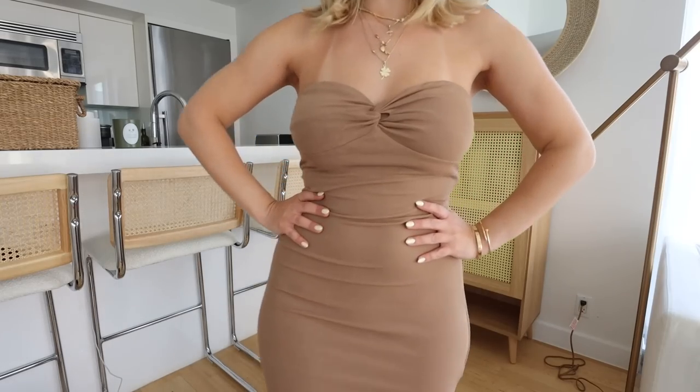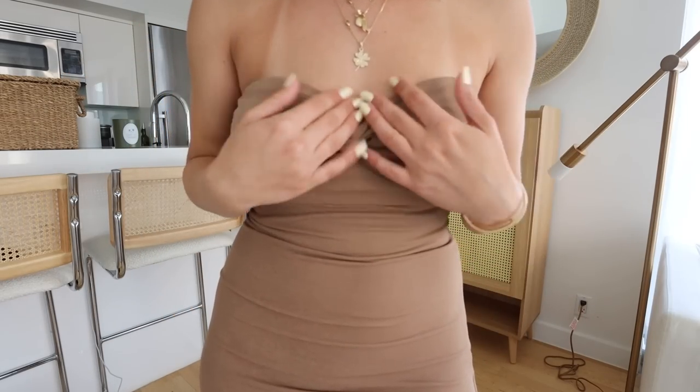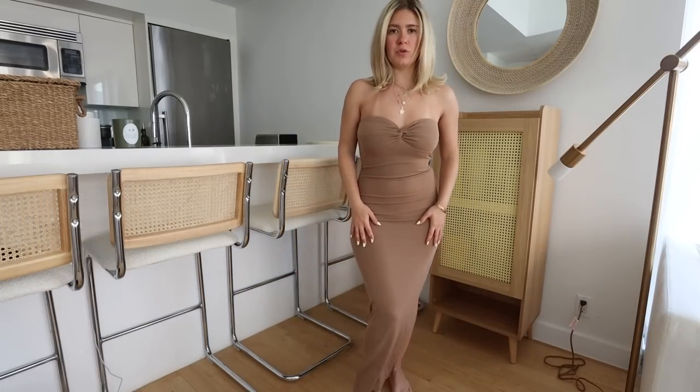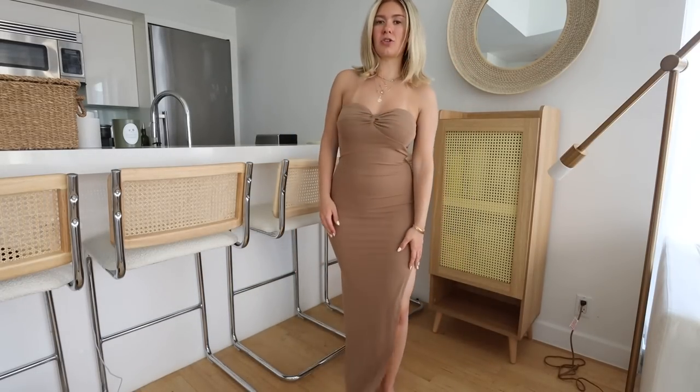This dress is everything. Oh my gosh, it is so flattering. I love this neckline. There's also little sticky things so it stays up. A beautiful slit. I love this. It's coming to Greece with me. I have nothing bad to say.